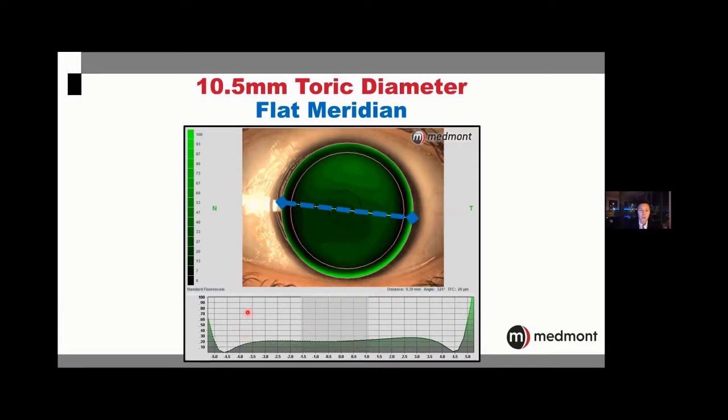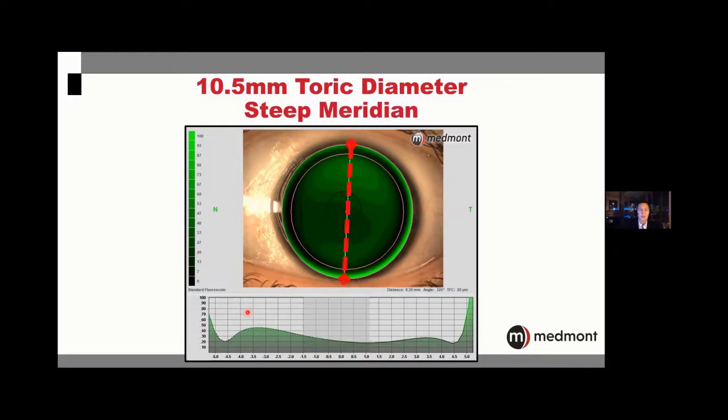Now, when we switch to the steep axis and use a toric lens that has a much steeper, much deeper vertical meridian, we now create a lens that has a relationship that's more even all the way across. Notice 20 microns at the optic zone junction here, and a little under 20 microns at the optic zone junction here. So now our contact lens doesn't have all that fluid and depth that it can rock back and forth against the cornea. We should create a more stable fit.